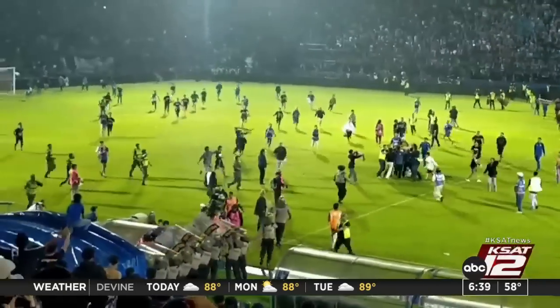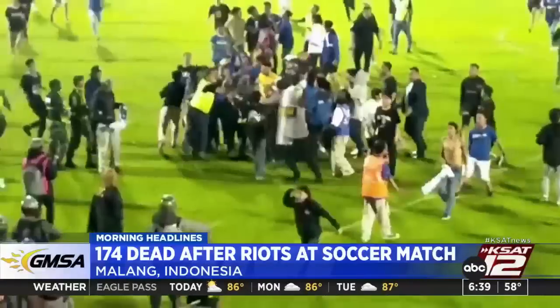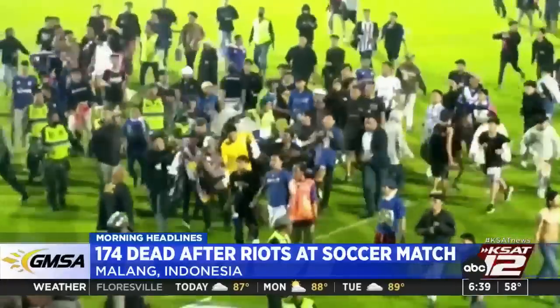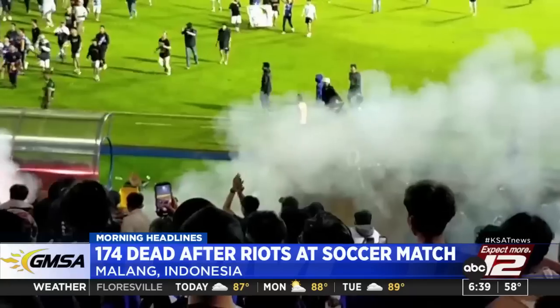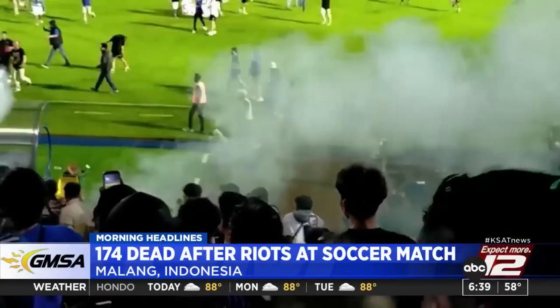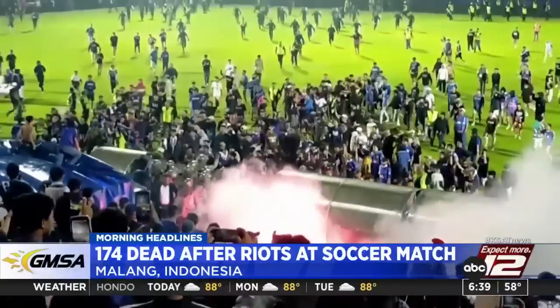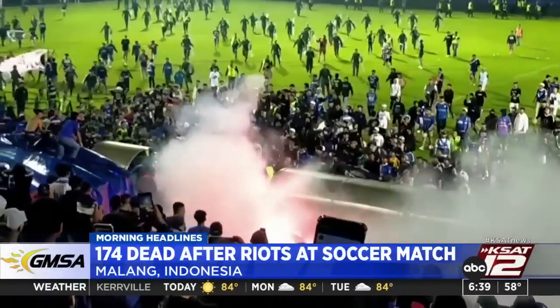So the Associated Press reporting the death toll now reaching 174 people, most trampled. This comes after police fired tear gas on an effort to stop riots. Authorities say this all transpired after the home team lost 3-2. Supporters flooding the field in protest outside the stadium. AP says police cars flipped over and set on fire during the chaos.